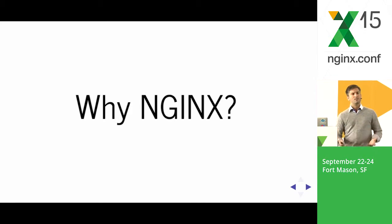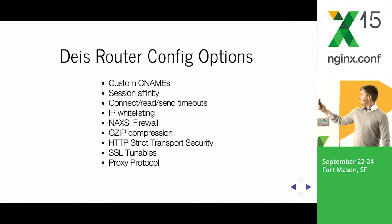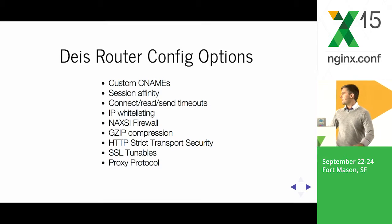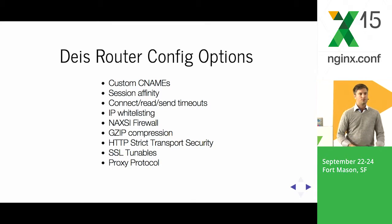But it also has a very active community. Things like WebSocket support were added recently. TCP load balancing was added recently, and the project seems to be moving at a good clip in a positive direction. So we're quite pleased with it. Some of the things that the Deis router exposes, thanks to NGINX, is this entire list here. Custom CNAMEs, virtual hosts for applications. Session affinity. I'm not going to go through all these things, but this is an incredibly powerful feature set.